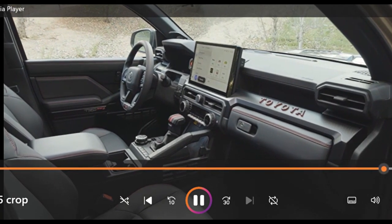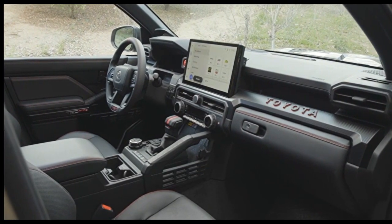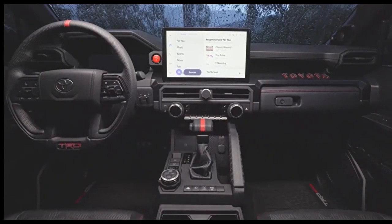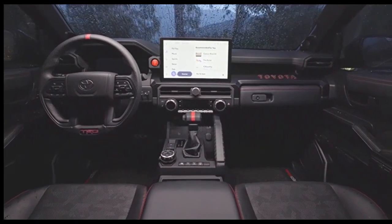I like this screen, the way that it looks. I mean, the way that the interior and everything about this. Dynamic radar cruise control, all the different features. It's just got a beautiful look, folks.